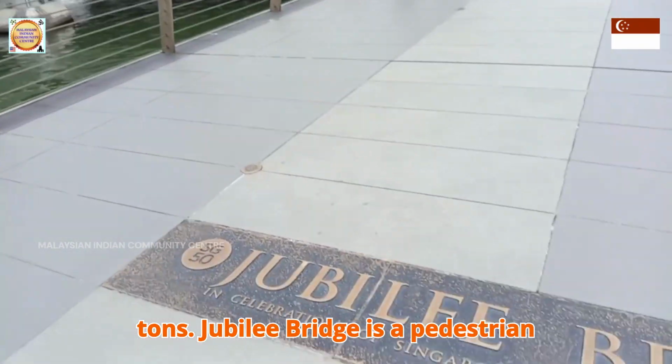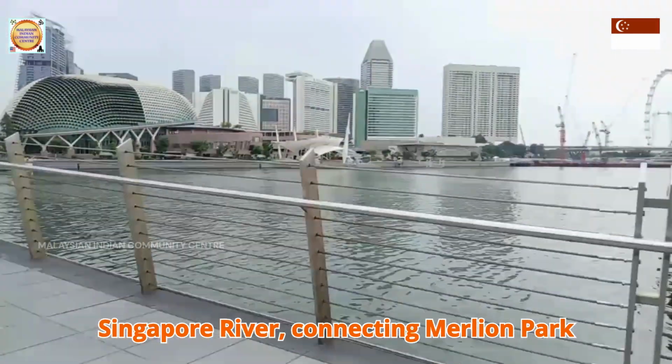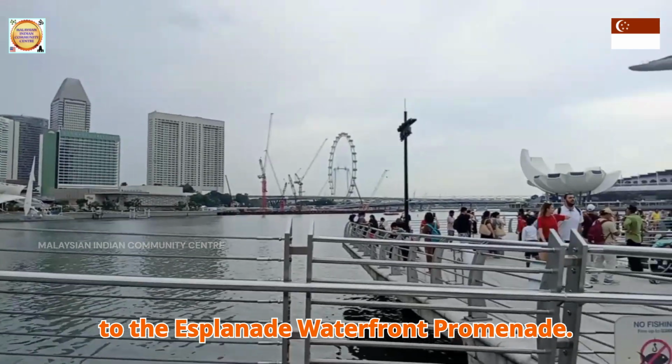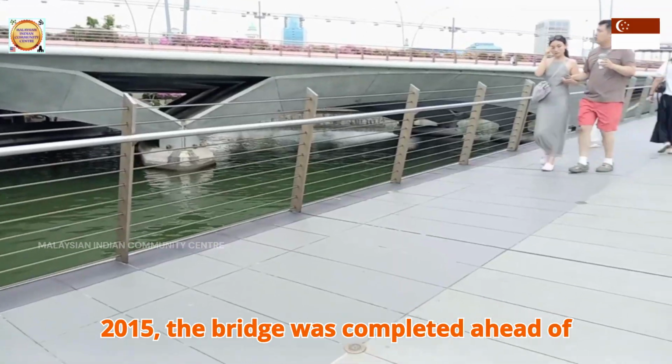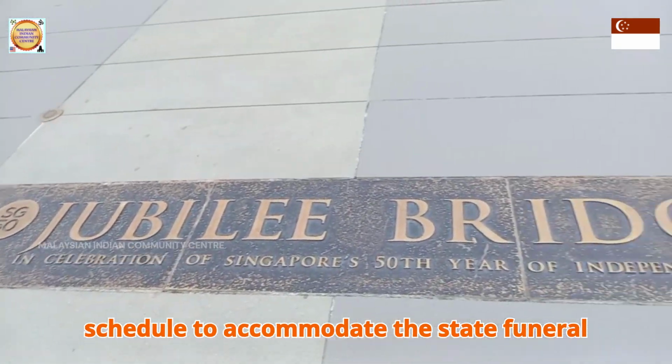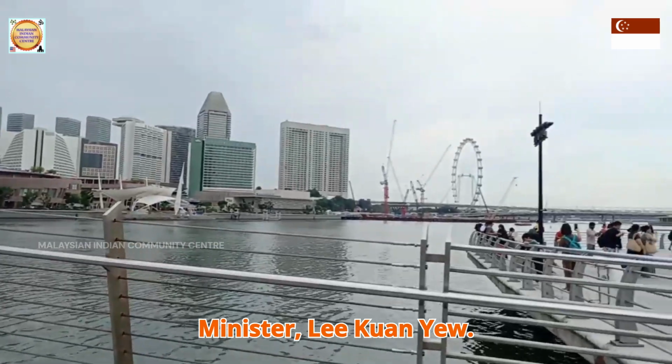Jubilee Bridge is a pedestrian bridge in Singapore that spans the Singapore River, connecting Merlion Park to the Esplanade Waterfront Promenade. Officially opened on the 29th of March, 2015, the bridge was completed ahead of schedule to accommodate the state funeral procession of Singapore's founding Prime Minister, Lee Kuan Yew.